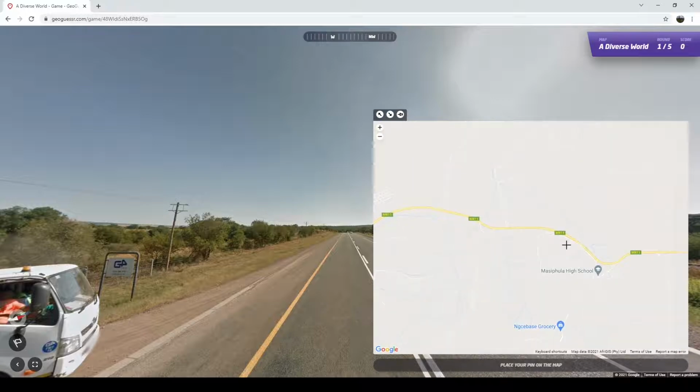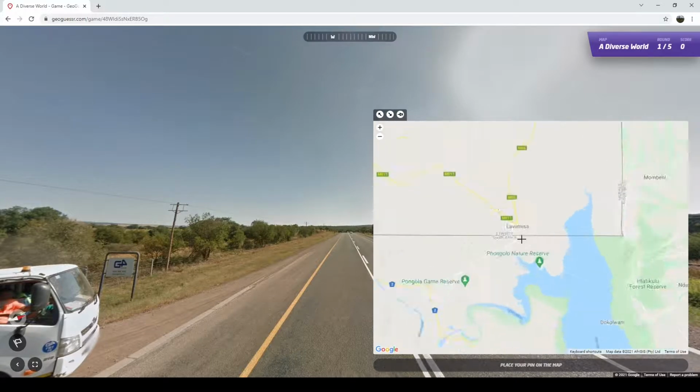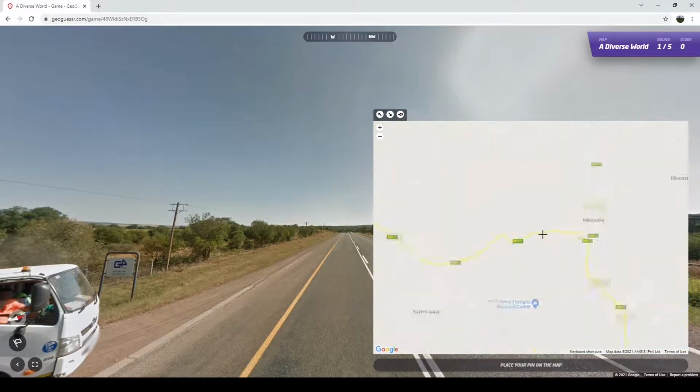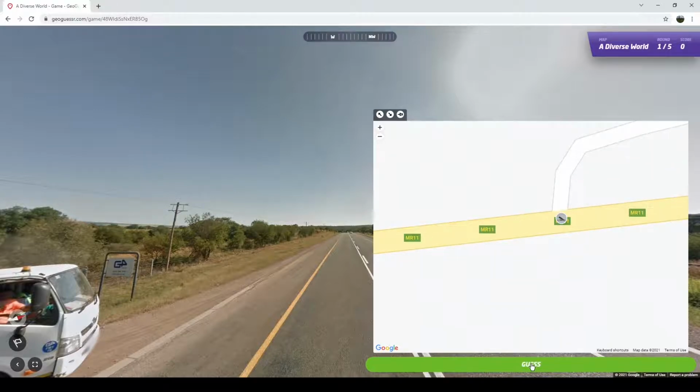I can't see a railway at the moment. But it might not even be on the map, because sometimes you have railways that just don't turn up on the map. Yeah, true. So just send it there. Let's send it on, where it goes a bit west. Right, let's go here. You ready? Yep. Let's find out.